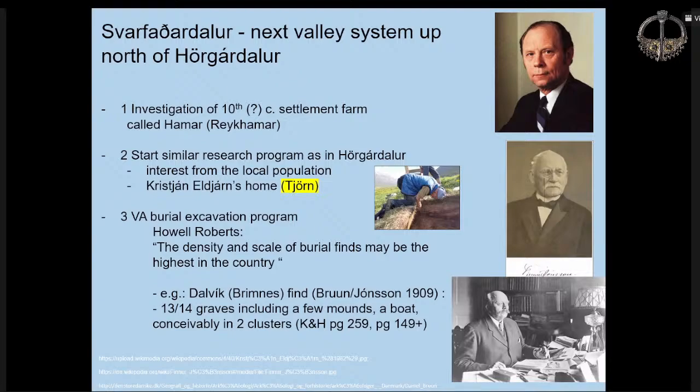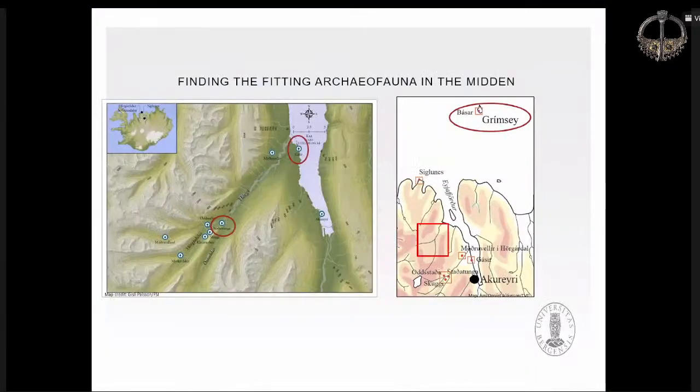before I go much further, last time I was talking here, not in this very room, I think it was Clifton, that was some years ago, I think it was 2017, and I ended up with these following three slides. So I had talked about the research in Hörgárdalur, which is this valley system here. I had talked about these sites quite a bit. Very little about Staðartunga site. But Staðartunga site is actually one of the focal points for this very two valleys project.